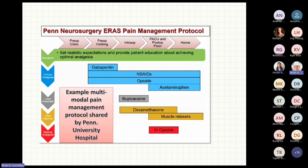Acetaminophen can also be used throughout this process, but this is really what we want them to use for controlling their pain when they get home. We want to taper down the doses of opioids and try to rely on more over-the-counter type stuff like acetaminophen or some topical stuff.